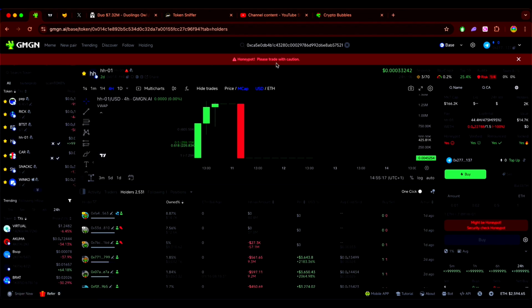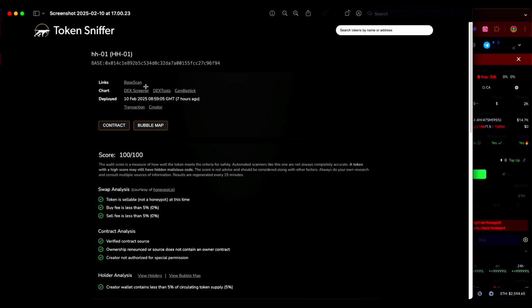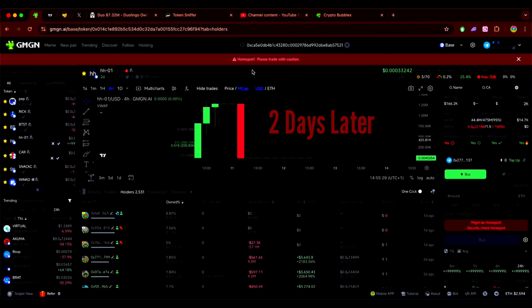Before this coin was flagged as a honeypot, it was trading, and as you can see, it is not flagged as a honeypot right here, because it had just been released and nobody knew that this coin was going to be a honeypot. So a lot of people started pouring money in. As you can see right here, people bought like $8,000, $12,000, we are talking dollars. So as you can see, this was before they knew that this coin was a honeypot.